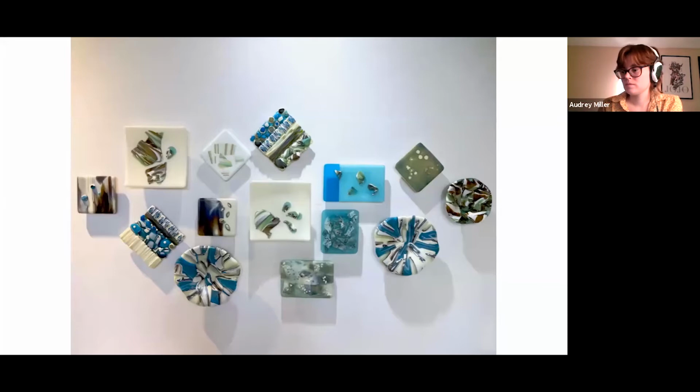So to get this effect for the textures, is this kiln forming? Yes, this is all kiln forming, what you see. Can you tell us a little about the kiln forming process? I think a lot of people think that only ceramic artists use kilns. Oh, sure. What I do is cut up pieces of glass and pile them on top of each other, next to each other, and then put them in the kiln.